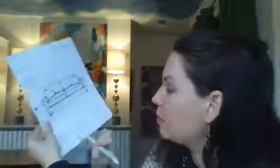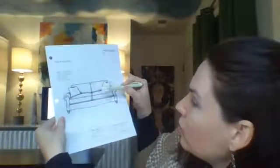And you'll notice this has a back cushion. So your overall depth is 37 inches.